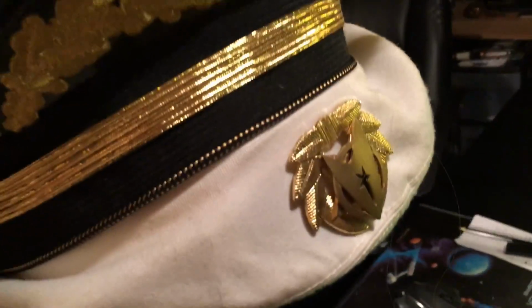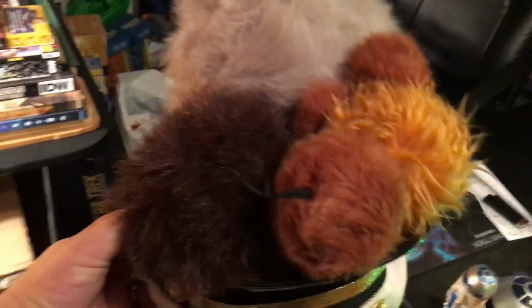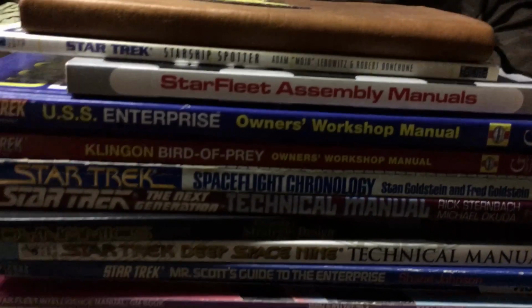That's also where I store my tribbles. So we got my captain's hat here full of tribbles. And I don't think they're super happy about moving. That one's not. So this tribble is happy about the deal. This one's not. But here's all the books that I had under there.